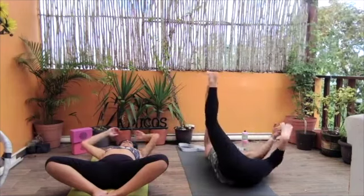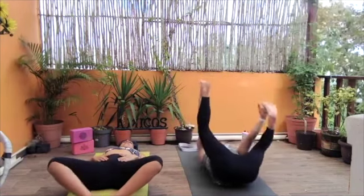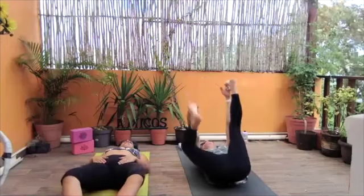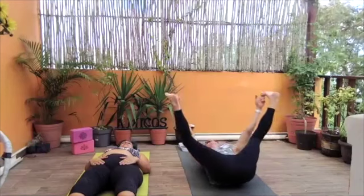We get travel worry and we just maybe want to rest and forgo movement. Actually, movement is much better. But rest is important. Balance.